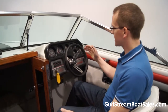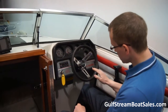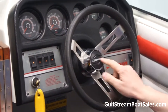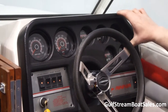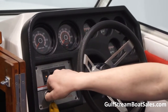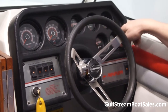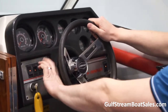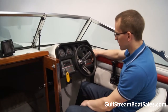The helm position on the boat has a nice retro feel to it. It's got this deep dish Rinker steering wheel, brushed stainless steel, three brushed stainless steel spokes, a vinyl wrap around the rim of the wheel, and we've got the Rinker logo still there in the centre as well. And behind that we've got a range of matching marine instrumentation. Again, like I said, all the instruments are working, from the oil pressure, temperature, the engine volts, the fuel gauge and the trim gauge. We've then got a range of switches for our navigation lights, bilge pump, engine room blower. We've also got the horn switch, that's working too.